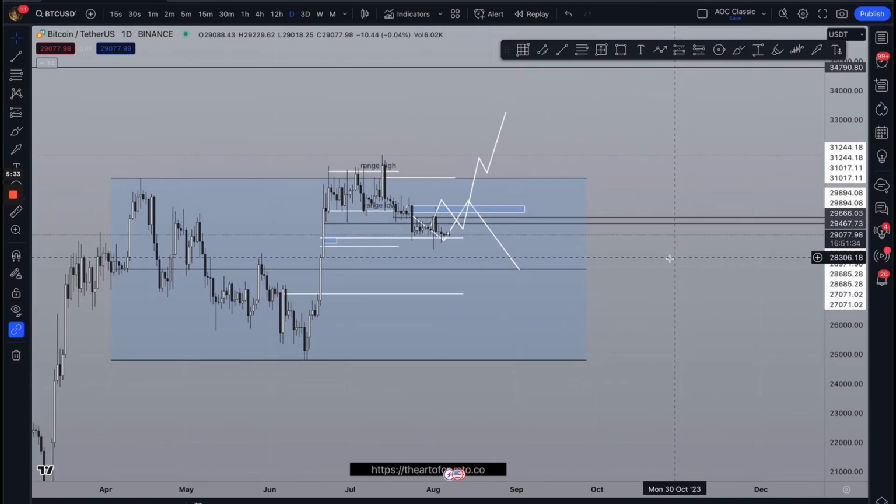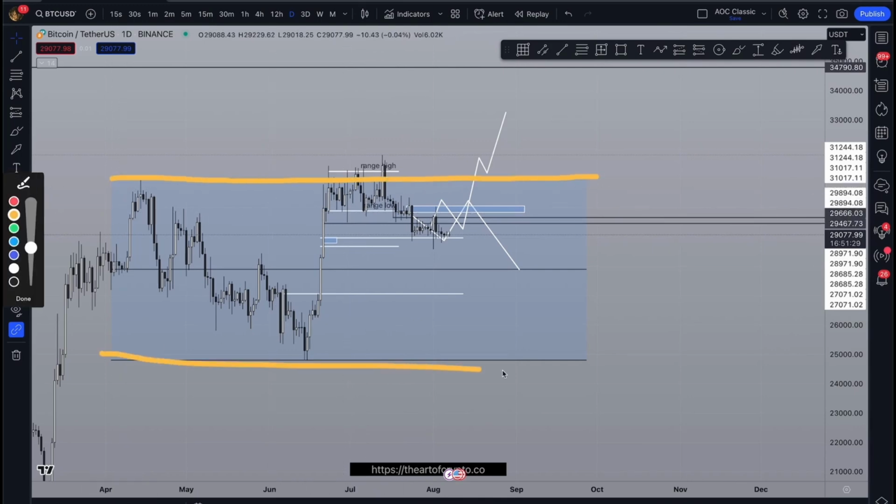Now we come to the bearish scenario. What do we have to keep in mind? Well, essentially, I've already drew it out here. Price is currently in a range from this low to this high here, and you can see that most of the price action tends to be just focused within this range.